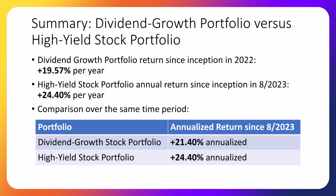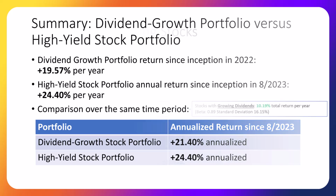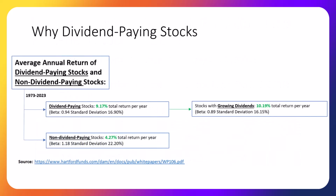I would expect that the dividend growth portfolio would have the higher return over the long run, but time will tell. So why do we only invest in dividend-paying stocks in this portfolio? That's explained on the next slide. The first reason we stick with dividend-paying stocks is, according to Hartford's study, over the last 50 years, dividend-paying stocks vastly outperform non-dividend-paying stocks. The total return for dividend-paying stocks has been 9.17% per year, but for non-dividend-paying stocks, the average return has been much lower at 4.27%.